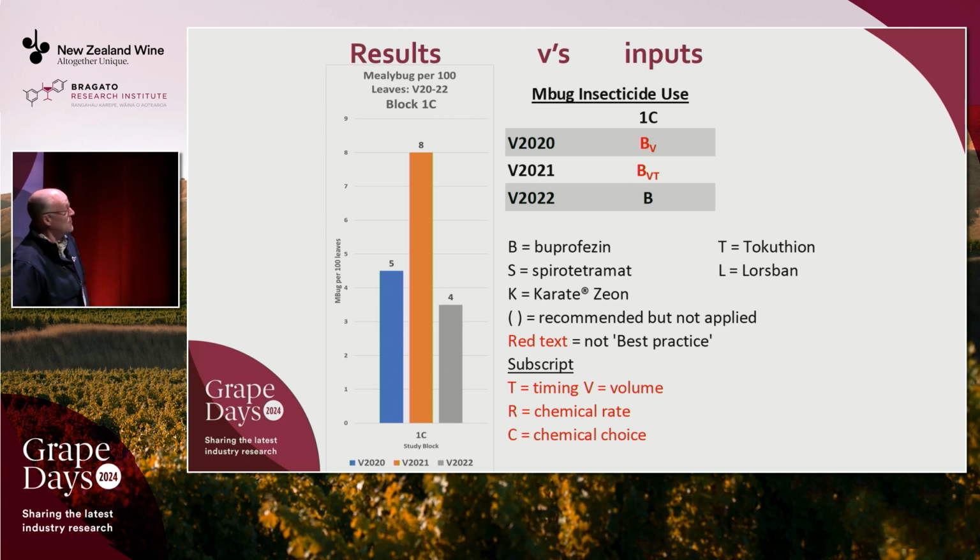You can see there that the number of mealybug found in each of those 3 years for which we collected data, they were all in the low category. So we had a manager who was just not quite ready to give up on putting his 1 immediate pre-flowering buprofezin on, despite the results suggesting that actually in this Merlot block, he really could probably do that.